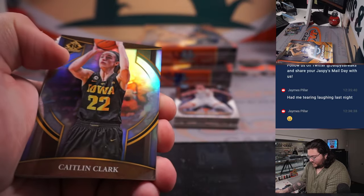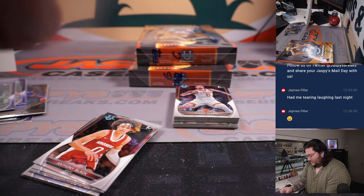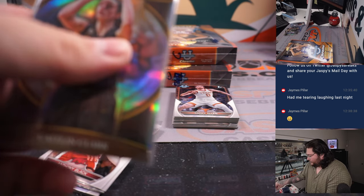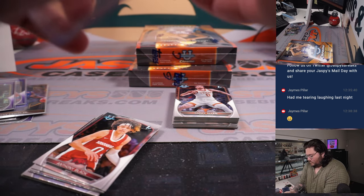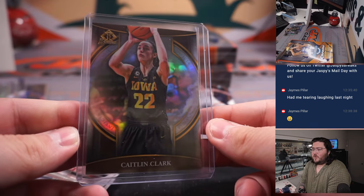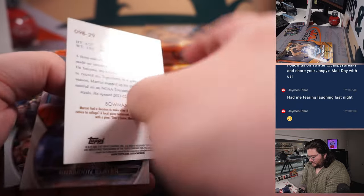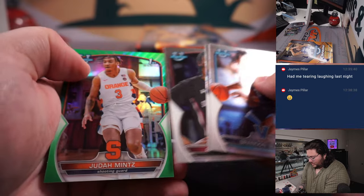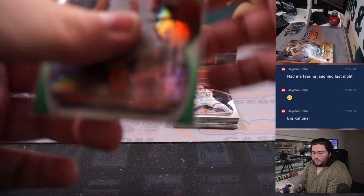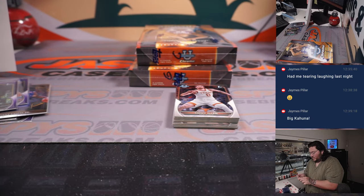Great Dick refractor. Nice Caitlin Clark Invicta. One more going to Daniel D. Caitlin Clark on the Invicta. Nice one there. Got some green. Green first. On the Judah Mintz. 69, nice. Out of 99. One more for Tristan. Spot J.